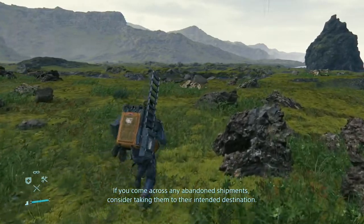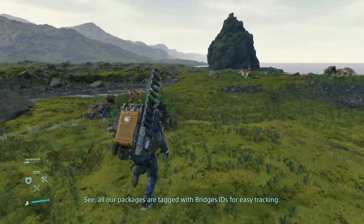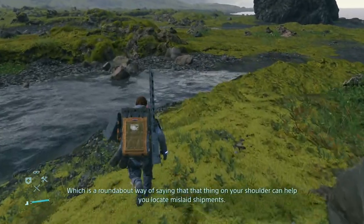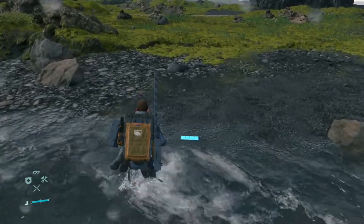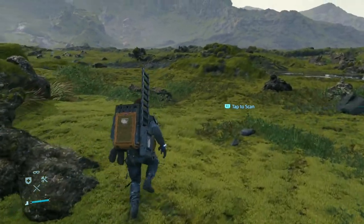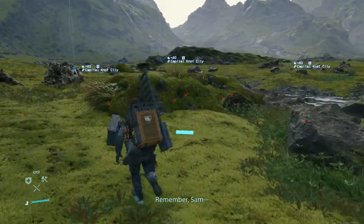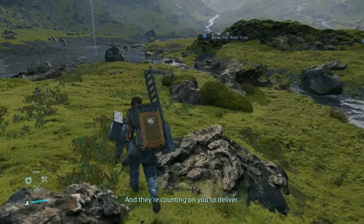Consider taking them to their intended destination. It's easier than you might think. See, all our packages are tagged with bridges IDs for easy tracking. And your Odradek is equipped with a scanner which might detect said IDs. Which is a roundabout way of saying that thing on your shoulder can help you locate mislaid shipments. Made to a person in need, and they're counting on you to deliver.